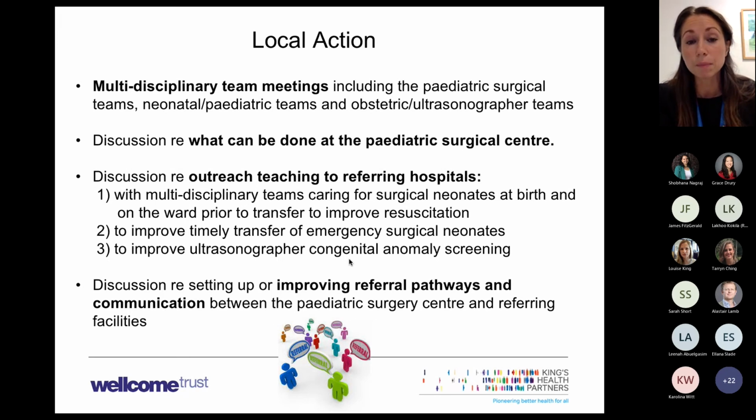So they will come together, present the results locally at multidisciplinary team meetings, and discuss what can be done at the tertiary paediatric surgery centre to improve that resuscitation on arrival and the perioperative care. And then think about how that faculty can reach out to the referring hospitals to provide education and set up referral pathways to improve the condition that these babies arrive in.